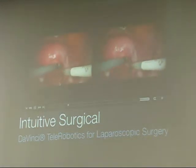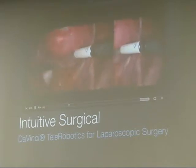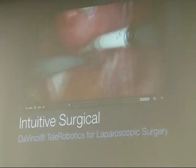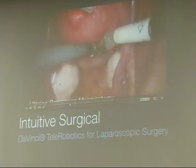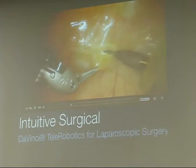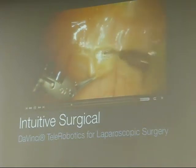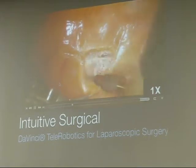You can see there's the two robot arms. And the patient side person can load different instruments as they're going along. They've got a tray full of different instruments. If they want a different hand or gripper or tool, they can load those. There's a cautery tool. Cautery tool, yeah. It's nice that it's on a micro level.